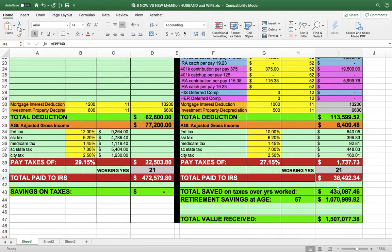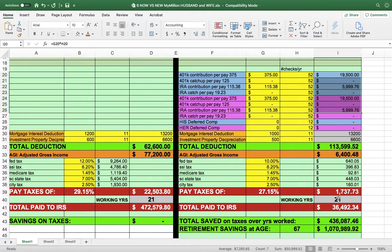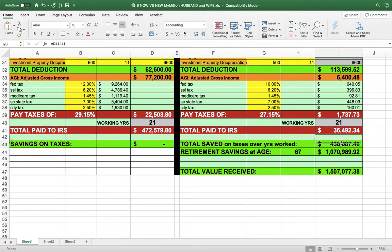So I just saved you $436,000 by running this for you. And then this number right here, total retirement savings: if you fill these all up for 21 years, we will have not only saved you taxes of roughly $500,000, but you'll have a retirement account. If you only contribute and never invest a penny, never make any interest, if you just fill it up, that's your $1 million. So that's $1,070,989. Okay, so the money I saved you on taxes, the million we got built up for you.